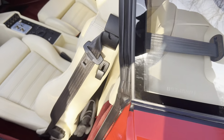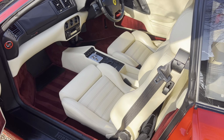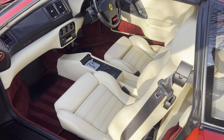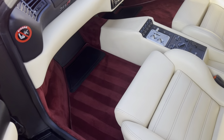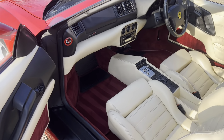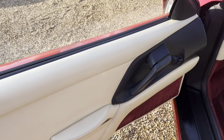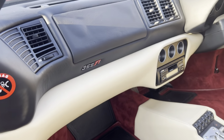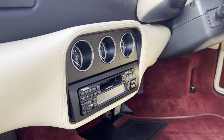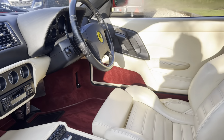So moving on to the interior, this is in the classic and arguably most desirable colour combo of Rosso Corsa paint, obviously Crema interior, complemented with Bordeaux carpets. It's got the original carpet mats there, and again the condition of the interior is totally as one would expect, given that the car, albeit 24 years old, has only 10,000 miles. It's got, I suppose, very subtle areas that aren't perfect, but as you would expect on a 355. But original stereo even, it's just absolutely unbelievable, the condition.